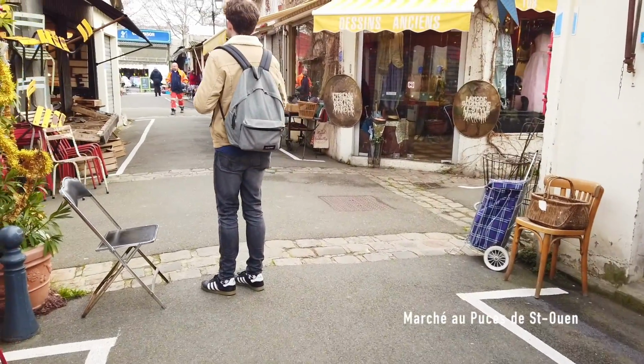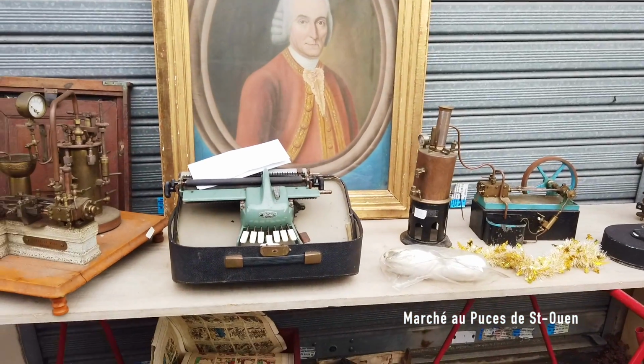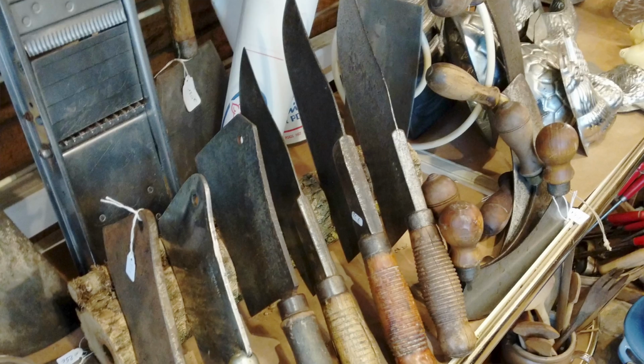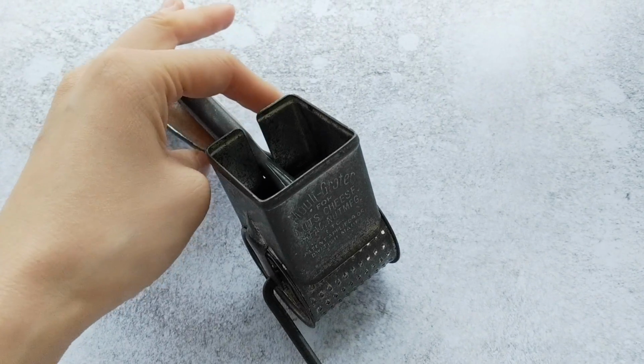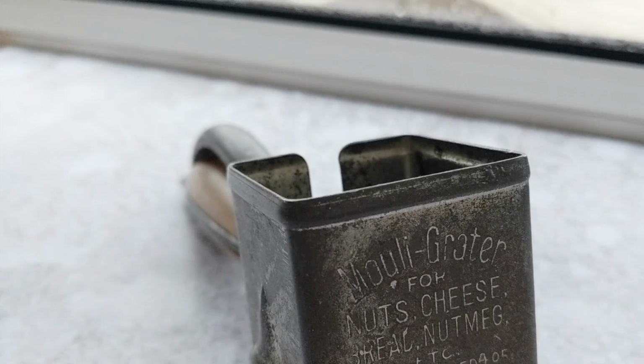Surprisingly, there was only one main kind of kitchen store that was devoted to selling kitchen stuff. There were a lot of different shops that had silverware and glass and stuff, but only one main kitchen shop. So the first one is this. This is a mouli grater for nuts, cheeses. Mouli, from what I understand, patented this grater in the 1940s. And I think eventually Mouli became the brand Moulinex.